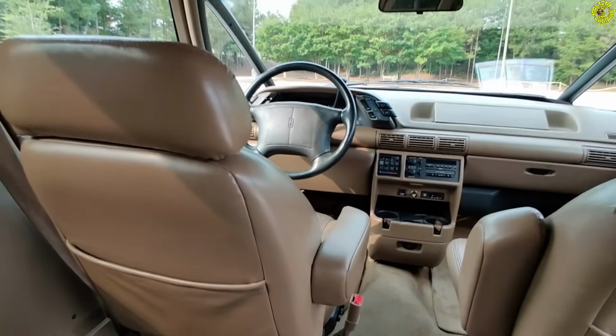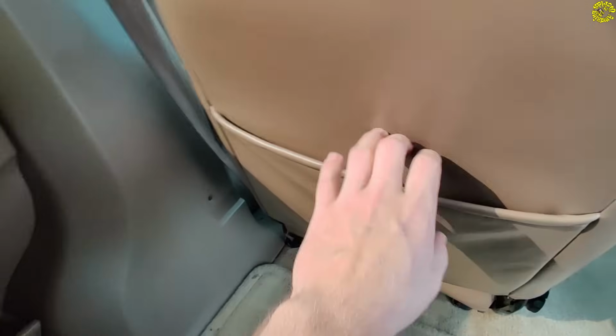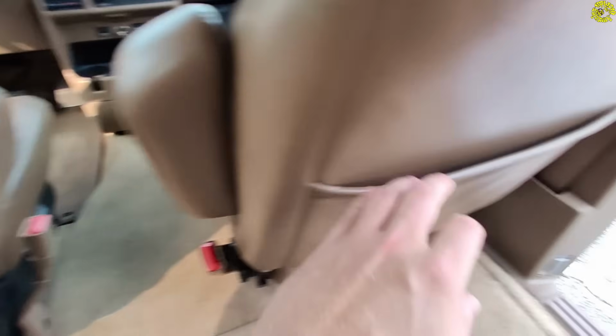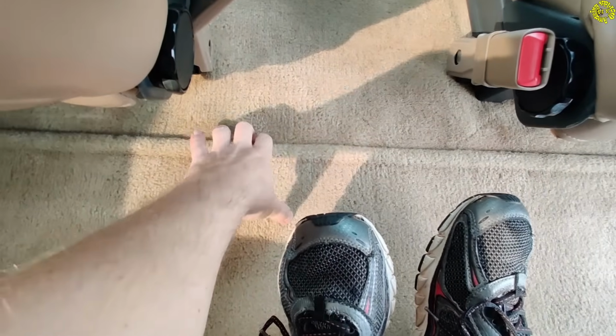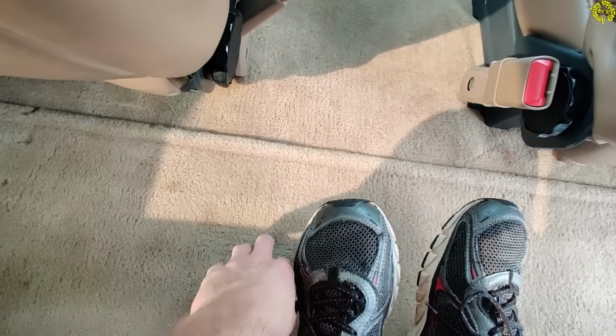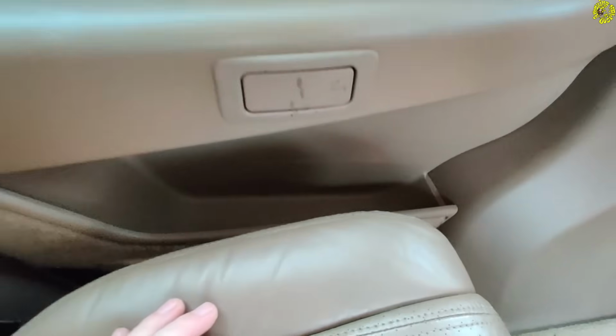on the back here, you will notice you just have little hangers for a jacket if you wanted to put one here. So you also have these pockets in here if you wanted to put something there. There's a complimentary carpet in here to protect your actual carpet, and a little storage compartment right in there should you need to hide anything there.